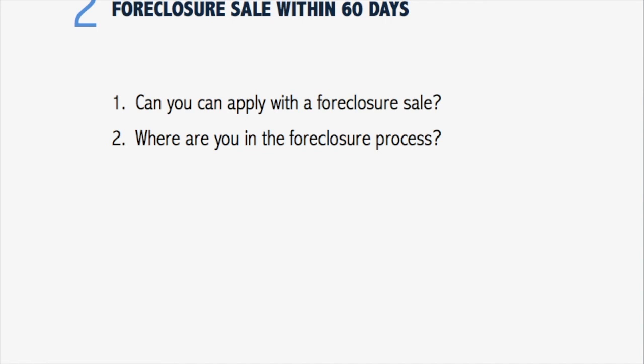Where are you in the foreclosure process? Depending on your state, the state rules could help you judge where you are in the process and where a potential sale could be. If you're 120 days behind on your mortgage, the lender may say that you're in active foreclosure. That doesn't necessarily mean you have a foreclosure sale. So it's really important to figure out exactly where you are in the process before you apply.